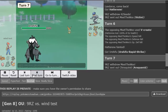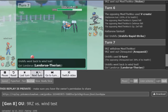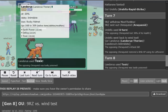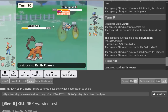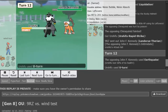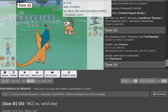I go into Urshifu, and the good thing is that Urshifu can always come back in revenge. So I U-turn out here, predicting his switch out, and go Landorus. So what I want to do now is just put a Toxic on this thing so I can spam Defog while he clicks Webs. And so he just gets damage on me with Liquidation. I can just ensure that Webs stay off. And so I lose my Landorus, but he loses his Araquanid. I go into this Urshifu and U-turn out into Charizard.